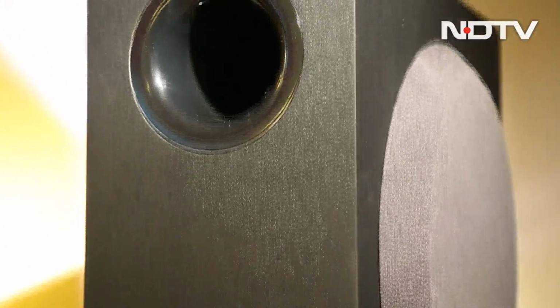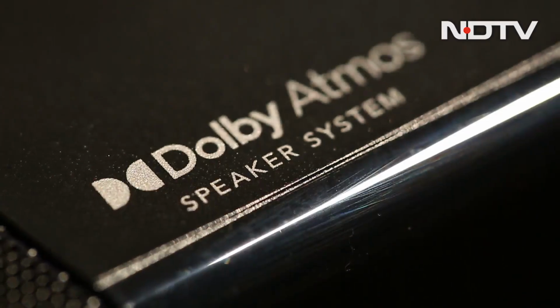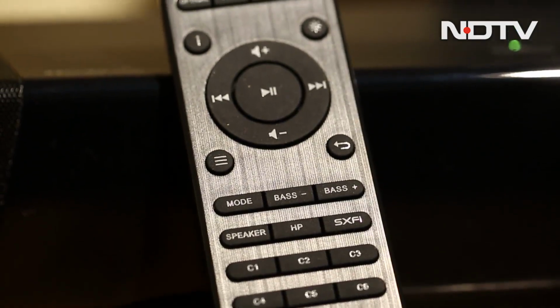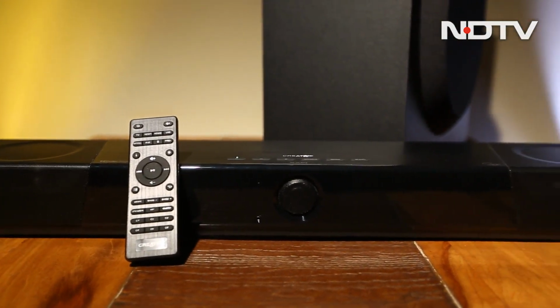Here's something small that promises to deliver big on sound. This is the Creative SXFI Carrier, a Dolby Atmos soundbar with a wireless subwoofer. It has quite a few tricks up its sleeve, and we're here to tell you if, with all of those tricks, it is worth spending your hard-earned money on this soundbar or not.